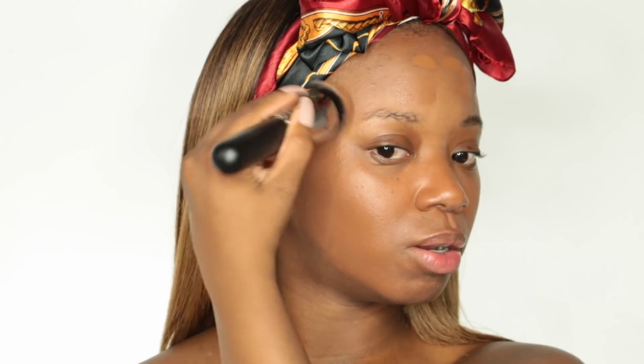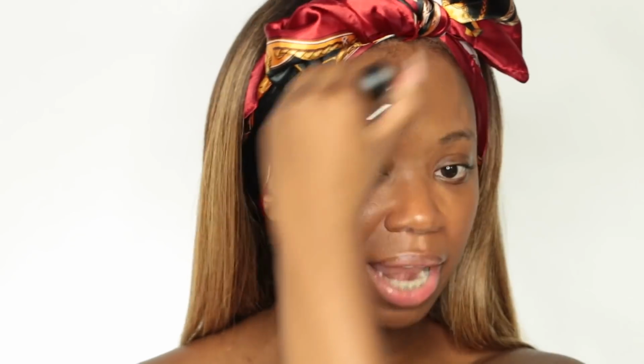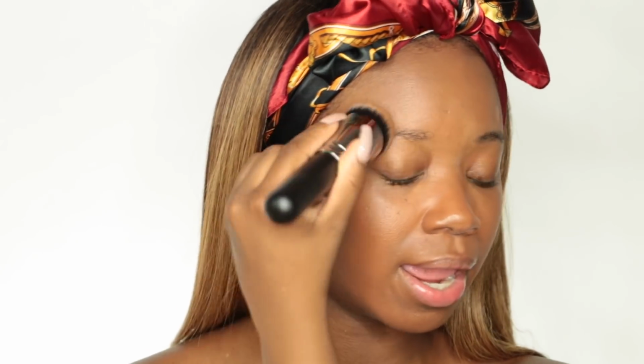Now, does this one look a little dark? Yes and no. Some people might be like, oh, it's a tad dark. Me personally, I don't mind. I like my foundation on my face to be darker. I just do, because when I highlight, it just really looks good.